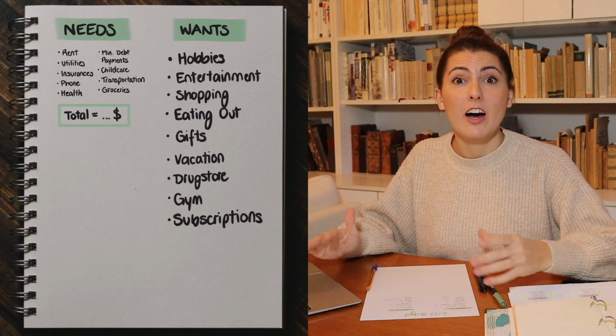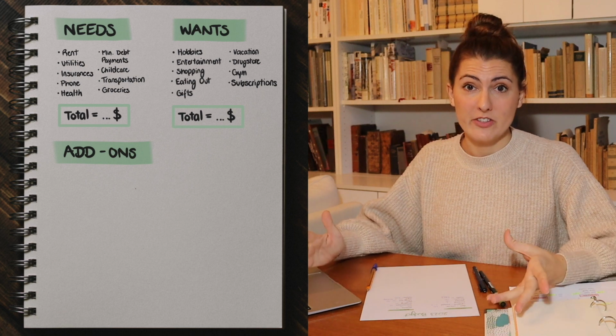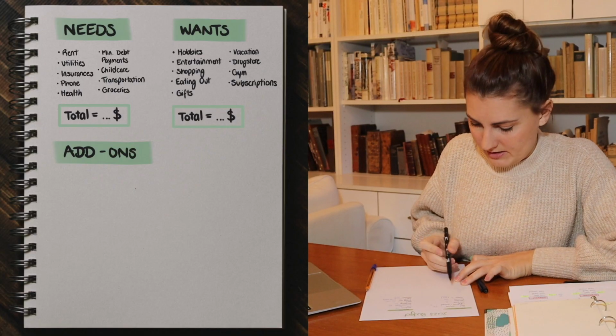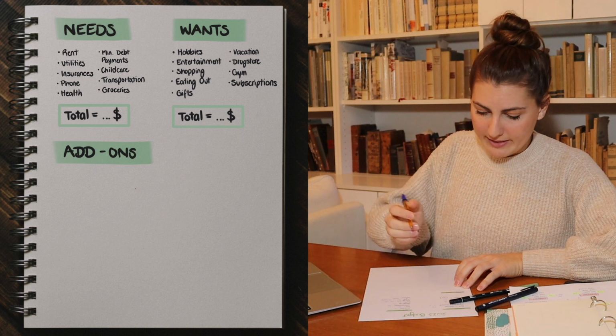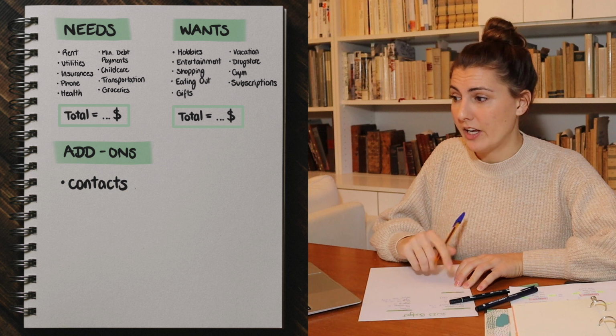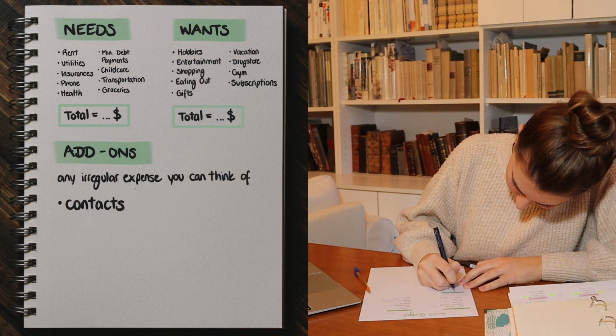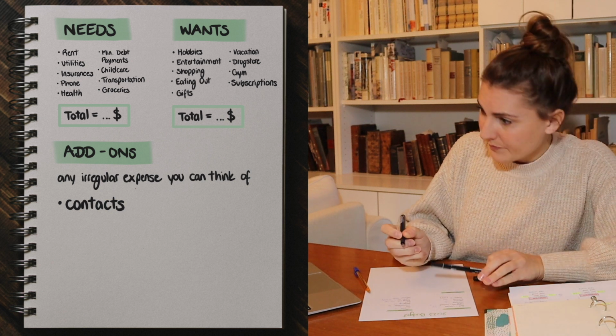Okay, these were the more obvious categories, but now we will get to the add-ons, like the special stuff that is maybe once a year, twice a year, and that we will not have on a monthly basis. We could have taken vacation and put it there. I should have done that, but well, anyways, let's start with the add-ons. Okay, the first thing that comes to my mind when I think about add-ons are my contact lenses that I buy twice a year. So I will write down a yearly number for that. Take any expenses that are individual to you that you know you're buying regularly, yearly.